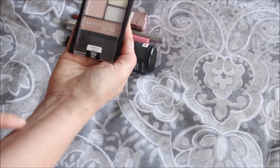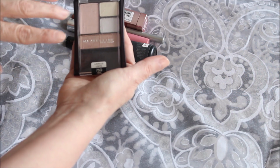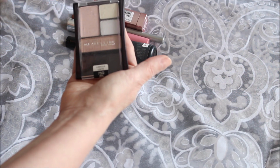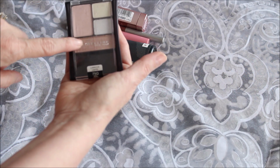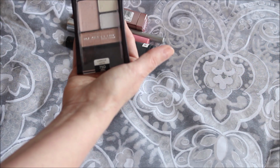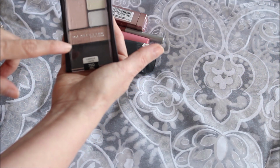It's by Maybelline, and it's the Luminous Lights collection. This is what I use as my base for whatever eyeshadow that I am putting on. This is the first thing that I put on after my eye primer, and it just kind of helps all the other eyeshadow go on a lot smoother, and it has like a brightening effect for my eyes.